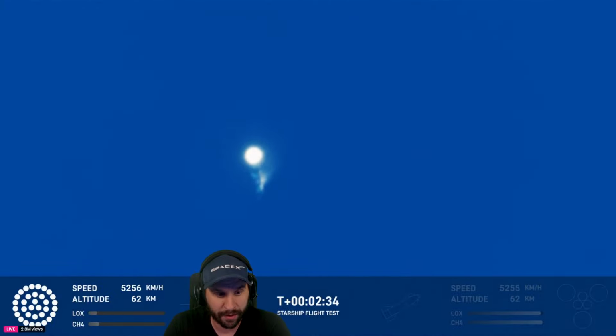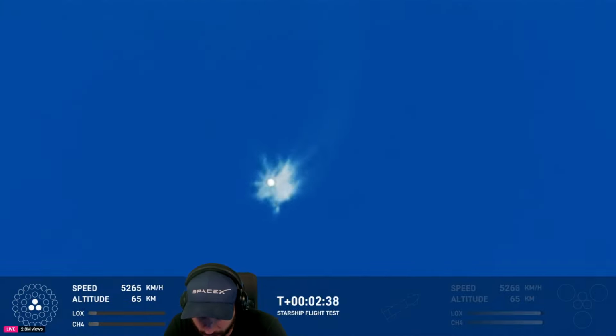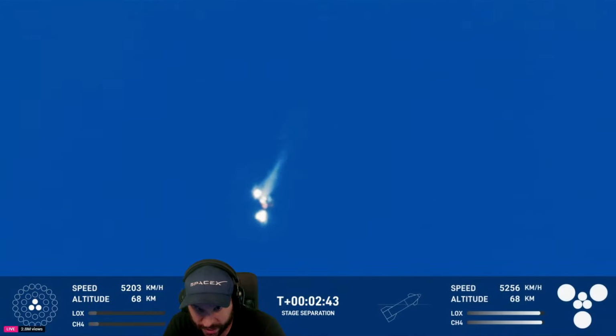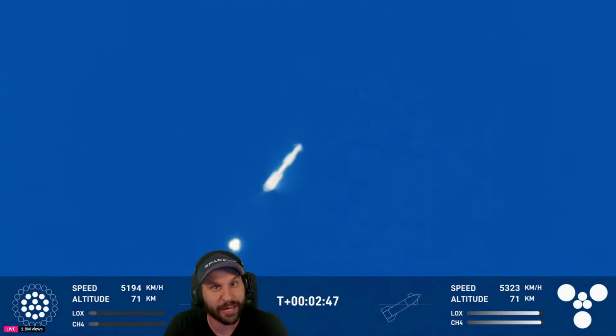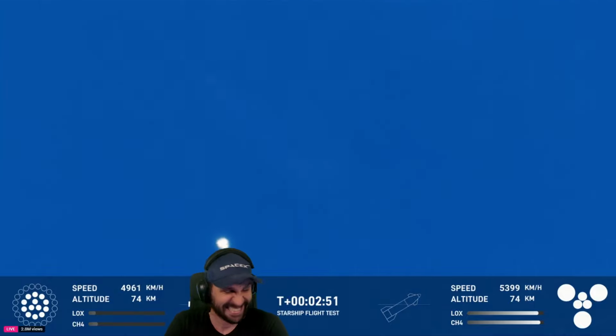The tower is go for catch. Booster engine cutoff. Most engine cutoff, hot staging. The return flag is set for true. Ship engine startup. We have 6 good engines on Starship. Super Heavy's now going to turn around in preparation for a catch attempt. There it goes! Hot staging confirmed. 6 out of 6 lit on the ship.